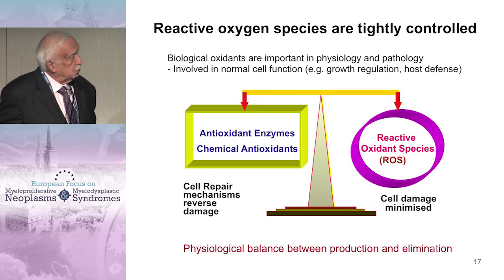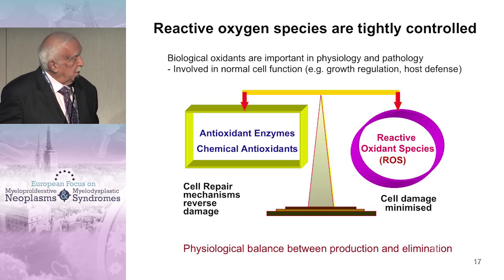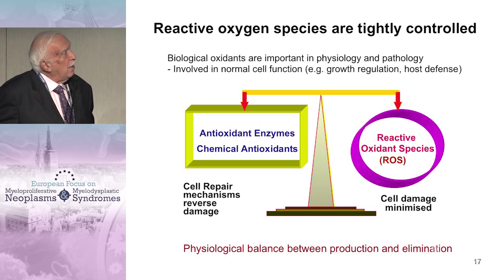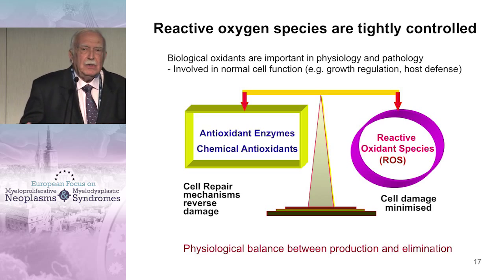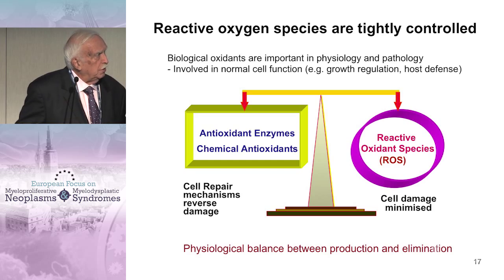In that case, they have more NTBI. Now, here you see, and again you can ask me, so what? Reactive oxygen species are important. You need them for physiological balance between production and elimination. You need them. But this is controlled by a nice antioxidant system.